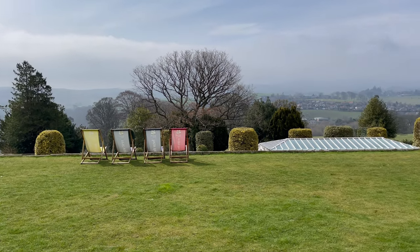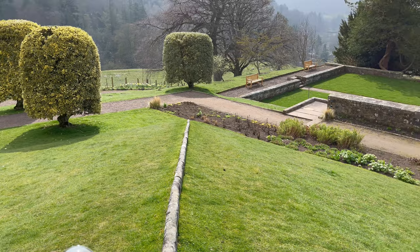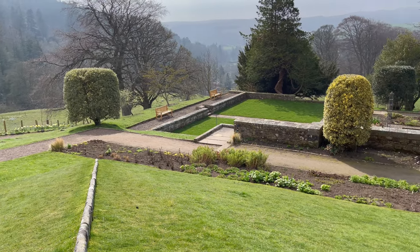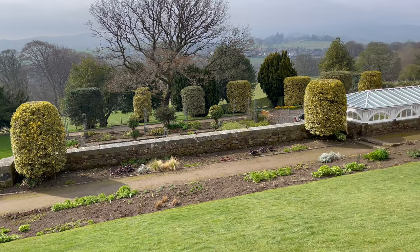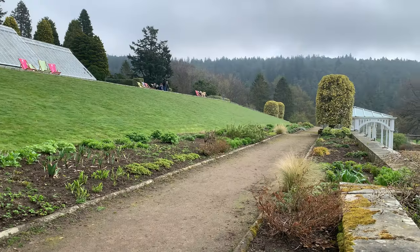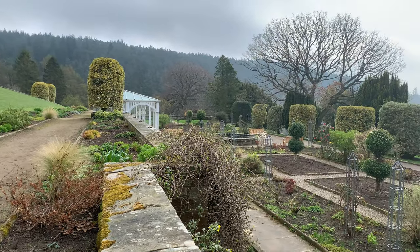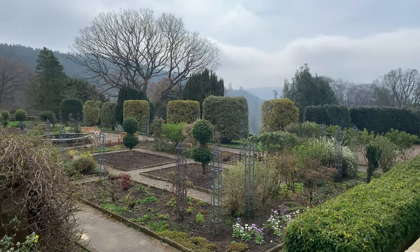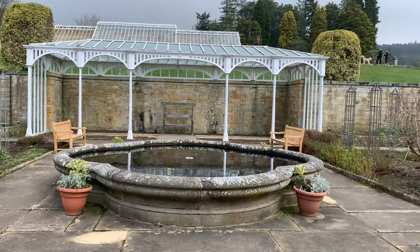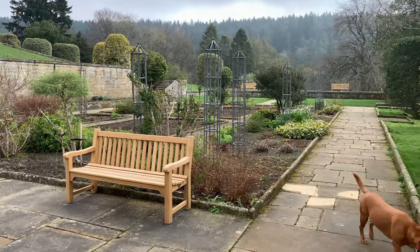And you can see there, there's some deck chairs out if you want to have a sit out. And fascinating instruments and things measuring the weather. There were various greenhouses growing different plants and also places to sit and admire the landscape. There are also a number of water features, ponds and the likes.